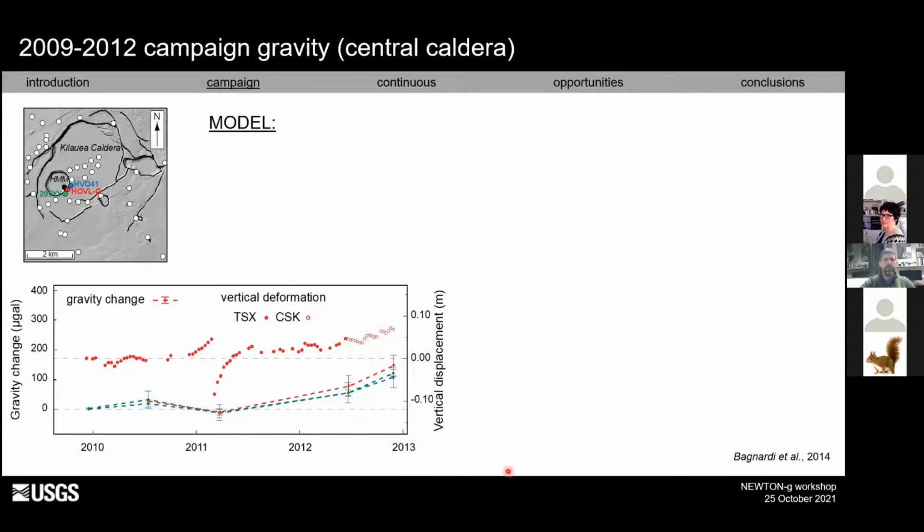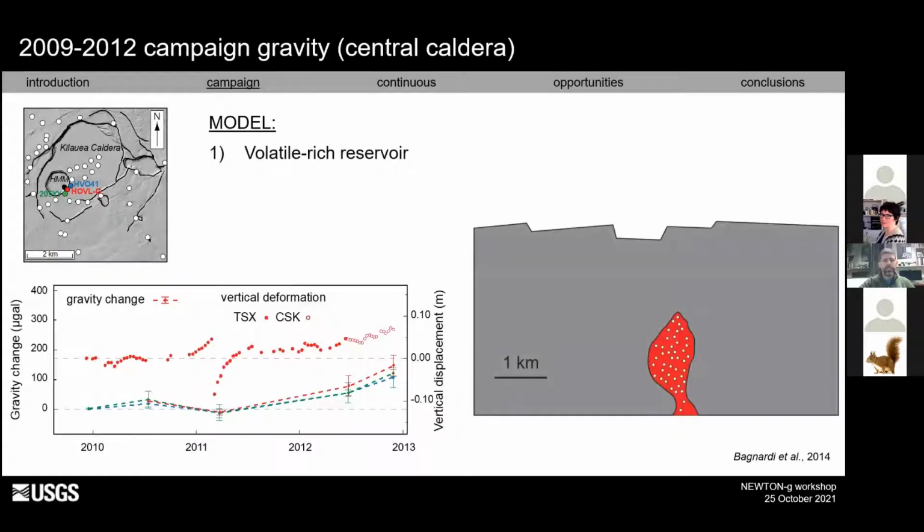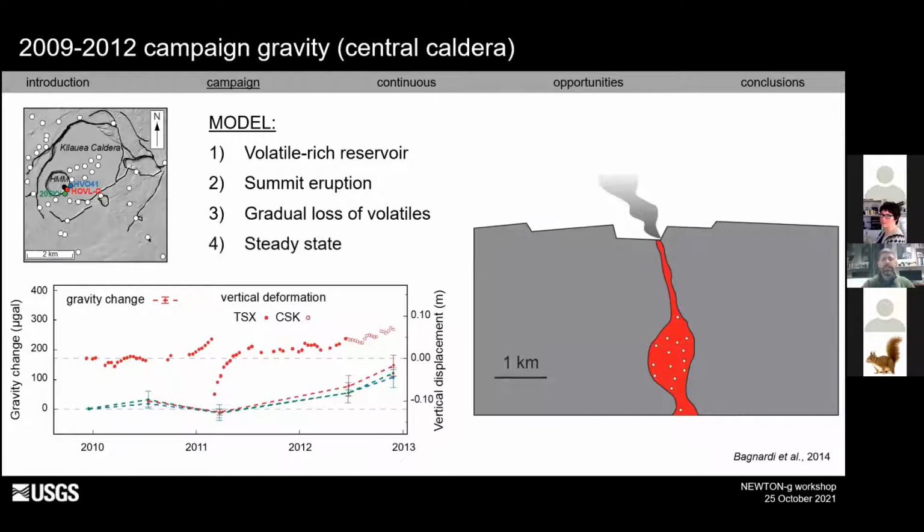And the model that he developed to explain these changes was that initially we had this very volatile-rich reservoir, about a kilometer or so, 1 to 2 kilometers beneath the surface. Now, when this summit eruption occurred, that provided a pathway directly to the surface, and volatiles began to be lost from this reservoir. And that allowed a densification of the magma. We went from a volatile-rich reservoir to one that was in more of a steady state. And that can explain why we see this gravity increase during a time when the elevation changes were not necessarily quite as large. So in this case, not so much magma filling void space, but magma losing some of its volatile load and becoming slightly denser.